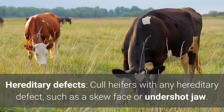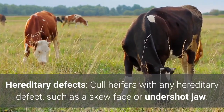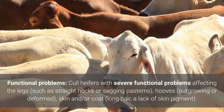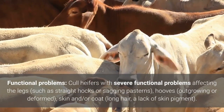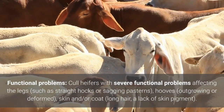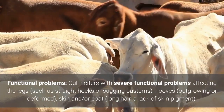Hereditary defects. Cull heifers with any hereditary defect, such as a skew face or undershot jaw. Functional problems. Cull heifers with severe functional problems affecting the legs, such as straight hocks or sagging pasterns, hooves, outgrowing or deformed, skin and/or coat, long hair, a lack of skin pigment.